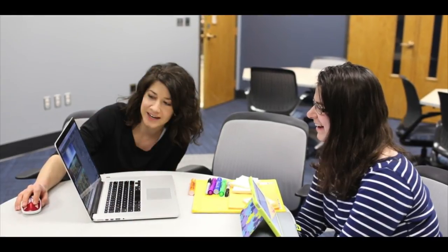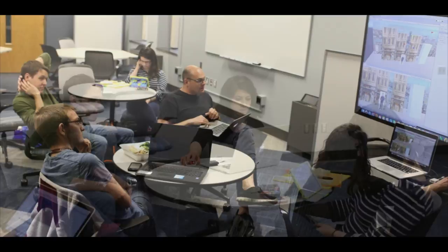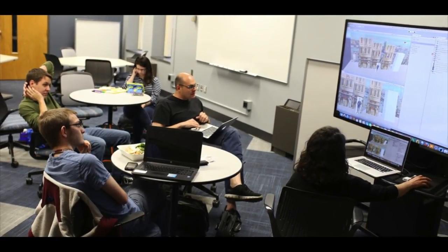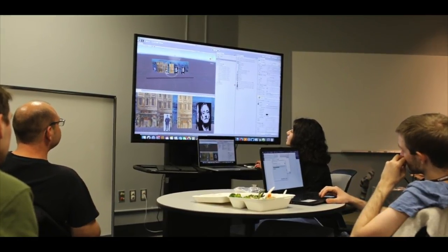And that's one of the guiding principles behind the Fusion Studio. What happens when you put a team of engineers in the same space and intellectual proximity to industrial designers or biologists or historians? The Fusion Studio offers a space for undergraduate researchers to begin and finish their project, whether that's an app or a competition or something entirely different.